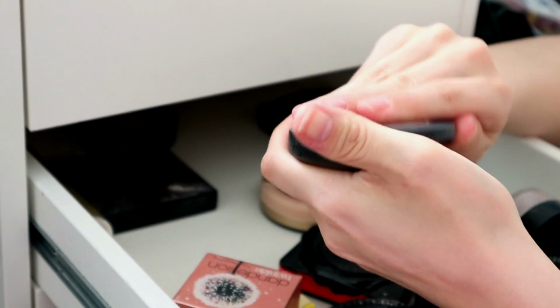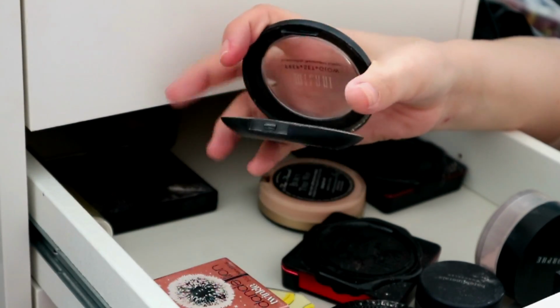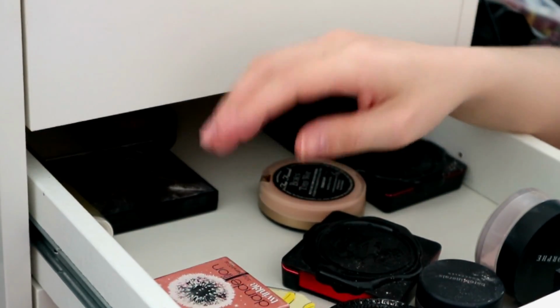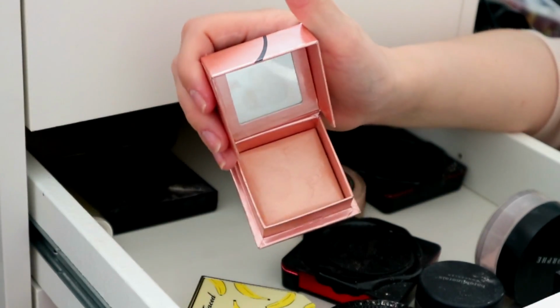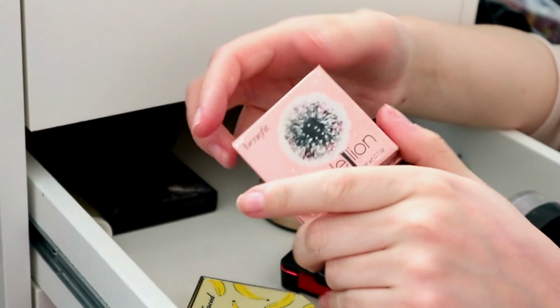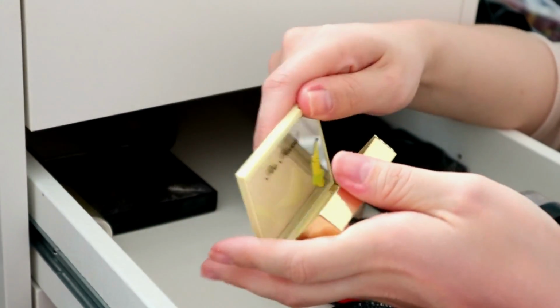Milani Prep Set Glow. Oh, I really like this one as well. It's an illuminating setting powder, but I'm keeping so many that this can go. Dandelion Twinkle can stay. It's actually a highlighter, but it is so sheer that I like it sometimes as an all-over finishing powder that's only been used a couple of times. And I got it in Sephora in France.